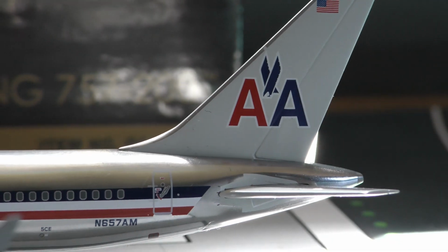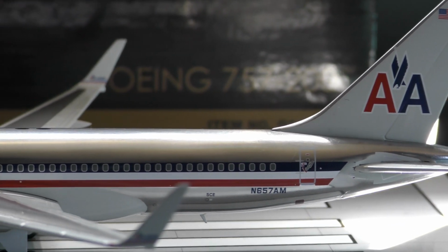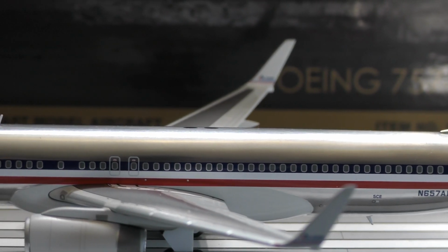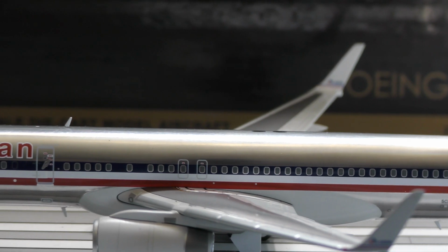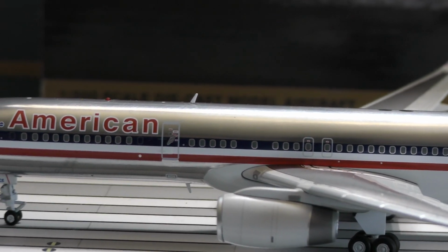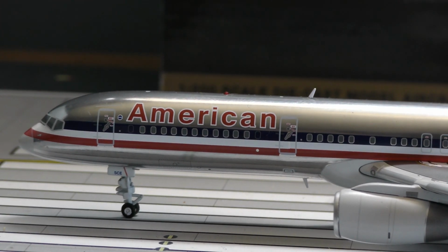So I'll give you a little visual of the left side of the aircraft. A little slow pan. Just look at that beautiful coloration. Trying to give you guys a slow little pan right there. Those beautiful Rolls-Royce engines all the way down to the front of the plane.